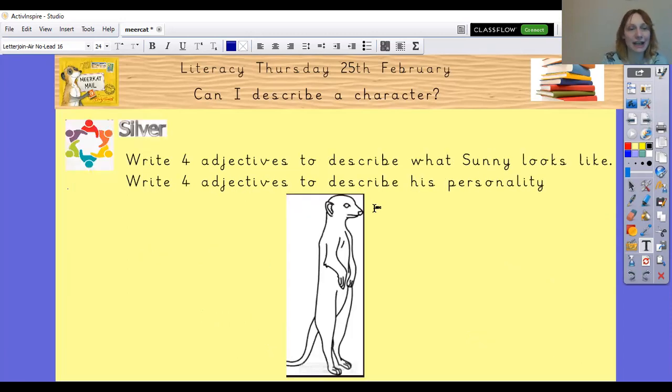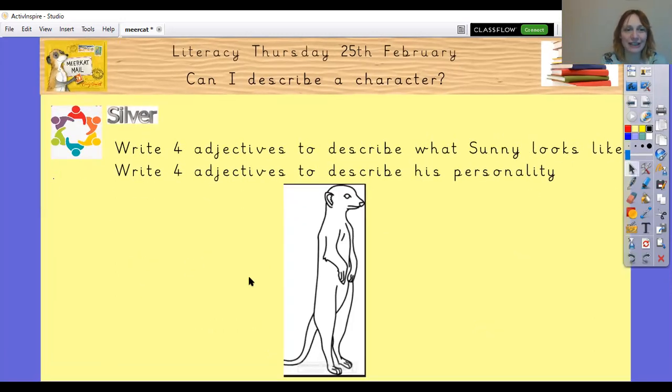Okay, let's move on. So here is your task for today. So I've got an outline of a meerkat and I would like you to write 4 adjectives to describe what Sunny looks like. So they're going to go around your meerkat. And 4 adjectives to describe his personality. You might want in your book to fold your page in half and write personality and appearance at the top of each page and have a go at listing your adjectives. So in total, you'll be thinking of 8 adjectives.